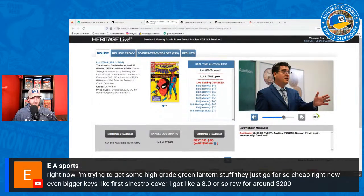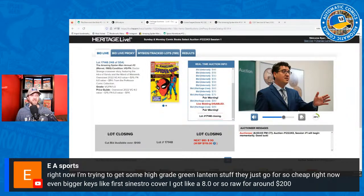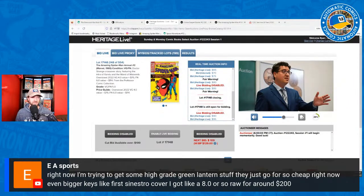Right now I'm trying to get some high grade Green Lantern stuff. They just go for cheap right now. Even bigger keys, like a Sinestro cover, got an 8.0 raw for around $200. Yeah, I've talked about that, where for the non-keys in the Green Lantern and the Flash runs, you can get some pretty nice books for way cheaper than you would ever be able to get something equivalent in Marvel. You can get some pretty good prices.